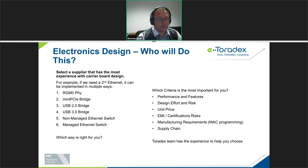Okay, so on electronics design, you will need to at some point decide who's going to do that. Best recommendation is work with someone who has experience. The more experience that company has in this particular type of design, the easier it will be for them to find out the best choices. Even if you have a very good design company who does something else, they will likely not really know which of these six ways how to implement second Ethernet is best for you, right? And each of them has advantages, disadvantages. One has the best unit price, but you very likely fail your radiated emissions if you do it first time. Because, well, we failed and our engineers are quite good.